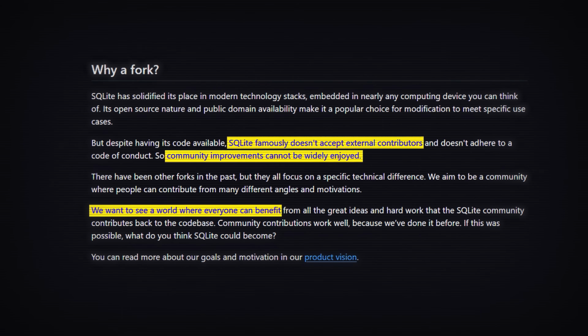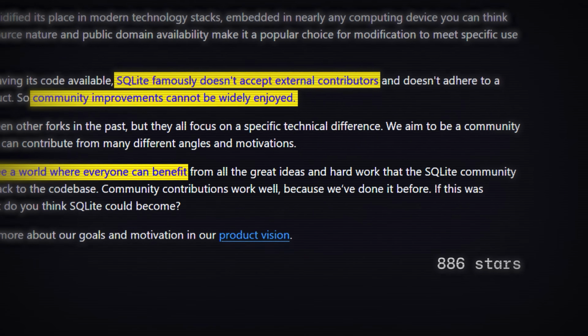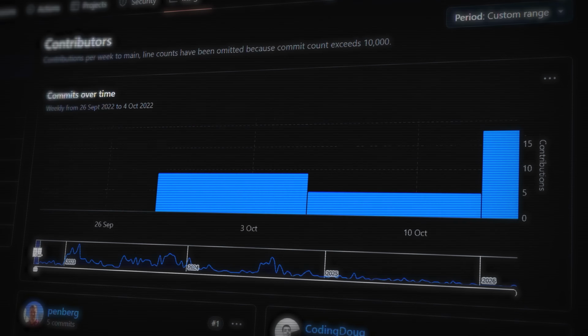Community improvements cannot be widely enjoyed. We want to change that. In 2 weeks, they had 1,500 GitHub stars. Their previous product, a year of actual engineering work, had 1,000. This thing with no code changes had 50% more interest in 14 days. And the community had been waiting for someone to do this. They just needed someone to go first.